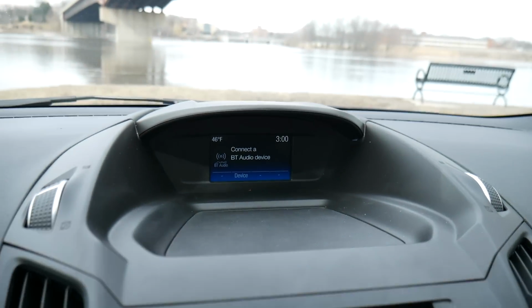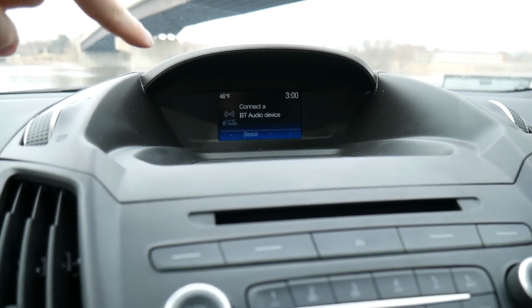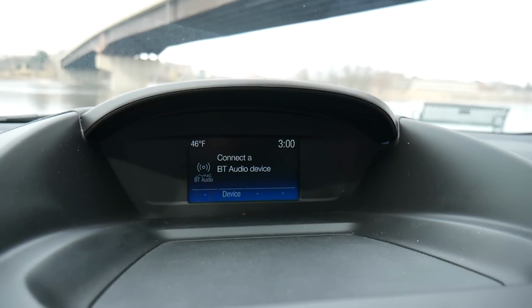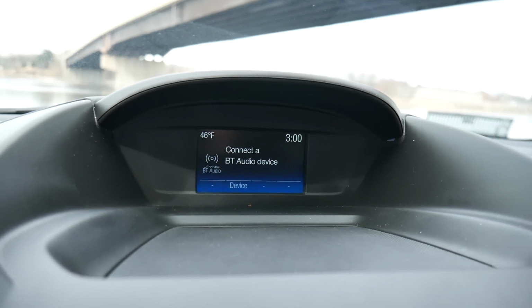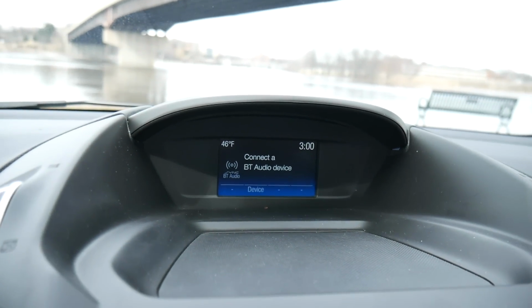The screen itself is fairly small. It's almost an identical size to the screen in the gauge cluster, but there is some useful information on here. You get a temperature gauge in the upper left-hand corner, clock in the upper right-hand corner, and then you'll see these menu buttons down below that change depending on what screen you're on.